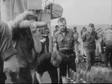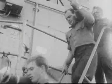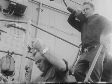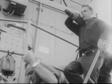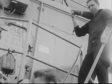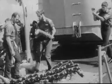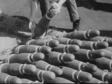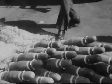In 34 minutes, a total of 288 projectiles, 273 powder cases have been swung on board, uncrated, carried, and stacked. Once more, Perth is fully armed and ready to take her place on the gun line.